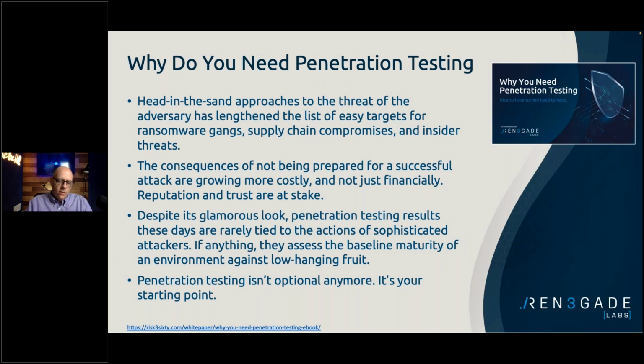The thing that I took away from it that was most important was penetration testing is no longer optional. It's your starting point. And when you start at that point and start to look at the results of a penetration test, you start to realize that most environments don't require highly sophisticated actions to get into.